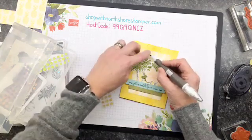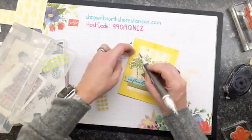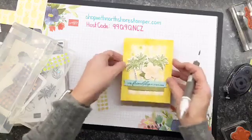Okay, so we're going to come in here. Now, these are the Gingham Gala sequins. These were available last year, but then they carried over. But we don't have the Gingham Gala paper anymore. But we've got these gorgeous yellow sequins.